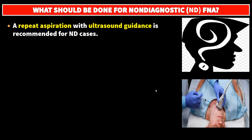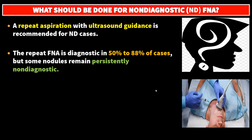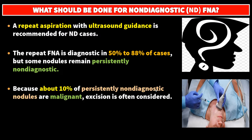What should be done for non-diagnostic FNA? A repeat aspiration with ultrasound guidance is recommended for non-diagnostic cases. The repeat FNA is diagnostic in 50% to 88% of cases, but some nodules remain persistently non-diagnostic. Because about 10% of persistent non-diagnostic nodules are malignant, excision is often considered.